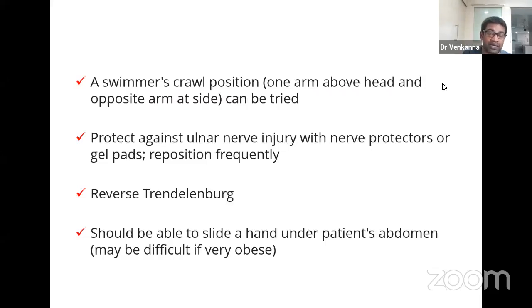Reposition frequently under the axilla, and use reverse Trendelenburg, sliding the head down. You should be able to slide a hand under the patient's abdomen. That is, the abdomen should be free from pressure.